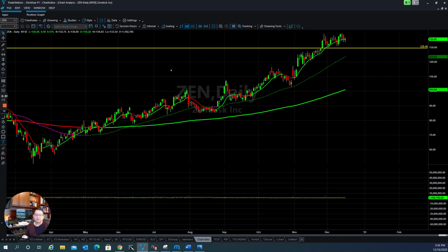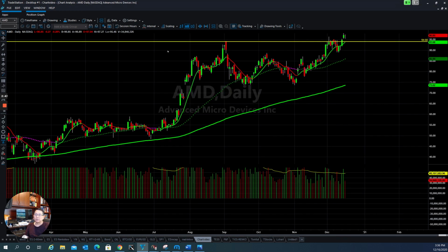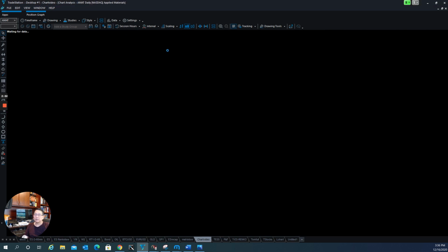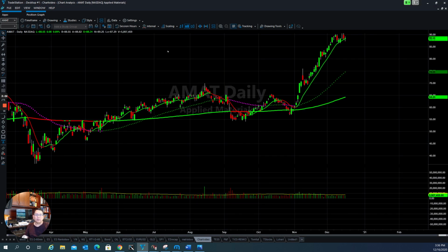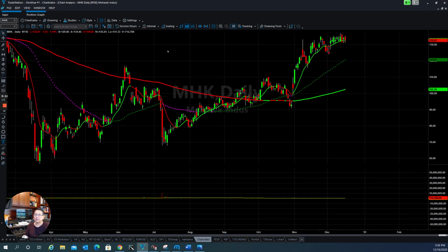And the semiconductors are still doing very well. As you can see here, they continue. They pulled back a little bit, and then they pushed it back up again. A lot of stocks in this sector are still doing well, like AMD, KLAC, AMAT, okay, they also hang in there, and NVIDIA also tries to find a way up. MHK, so those stocks that we looked at over the weekend still hang tight to the upside right there.